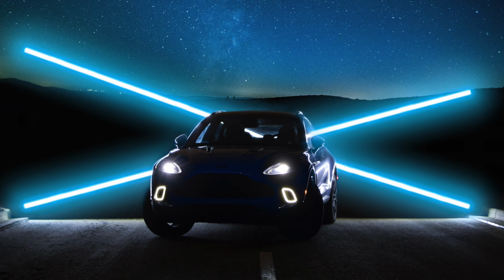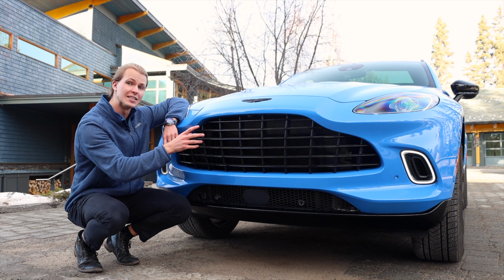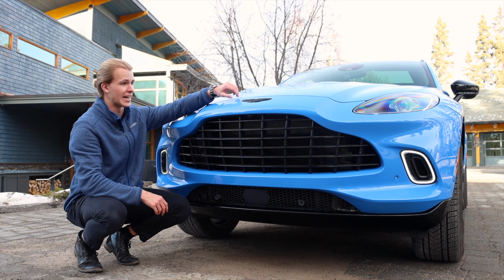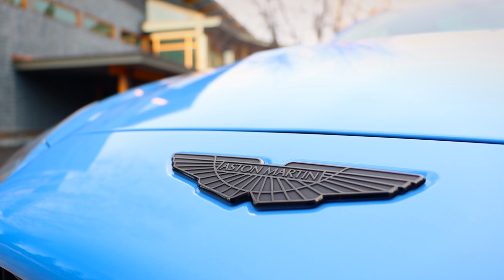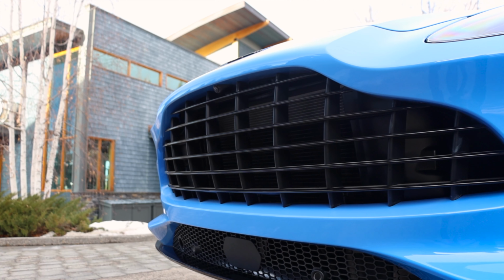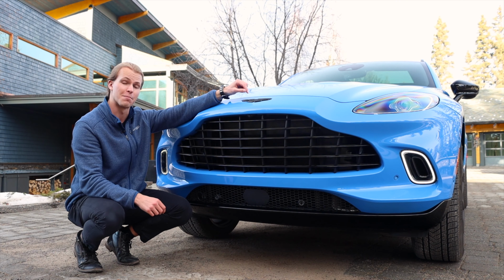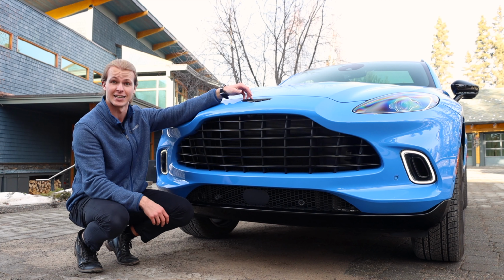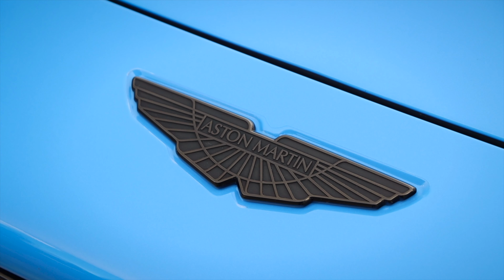Now, this is the classic Aston Martin grille that we first saw on the DB2 prototype in 1949, and this is the normal Aston Martin logo. And you're probably wondering why I'm bringing them both up. Well, they are the biggest ever on an Aston Martin. Because, well, it's an SUV, but the logo, fun fact, the bigger the Aston Martin, the bigger the logo gets. So because this is an SUV, we now have the biggest Aston Martin emblem on the DBX.